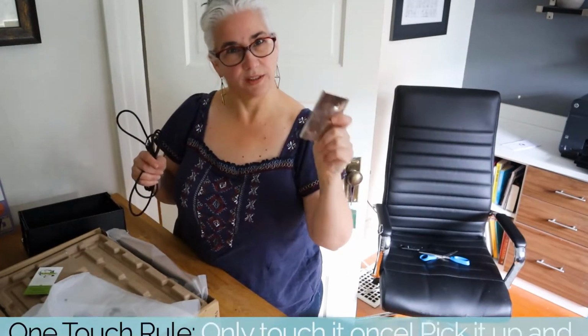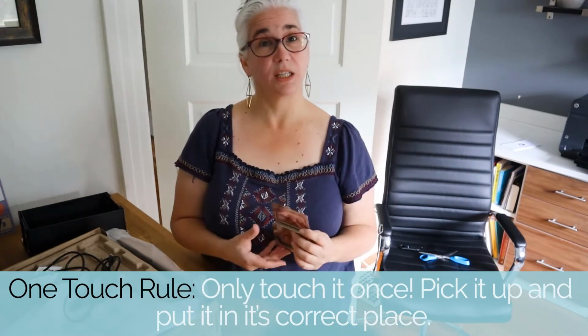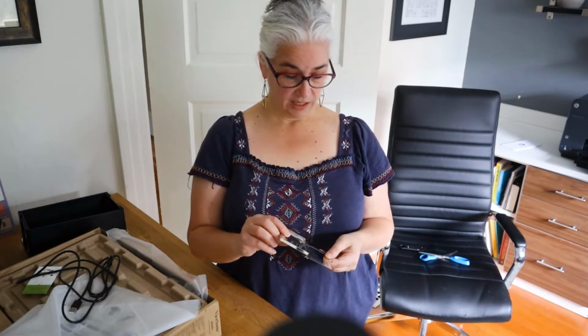One touch rule. One touch rule. I used to absolutely love business cards. When I was a little kid, I collected business cards. Isn't that the weirdest thing? When I grew up and I had a chance to have my own business cards, it was actually kind of cool. I got this cool business card case. It's a little bit tarnished and beat up now. And yeah, kind of gross.